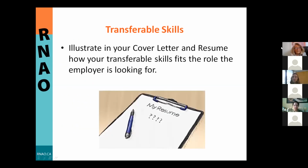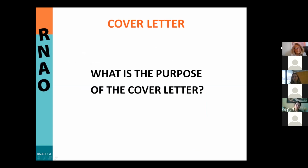Illustrate in your cover letter and resume how your transferable skills fit the role that the employer is looking for. Now, what do you think the purpose of the cover letter is? And you know, cover letters, resumes, we've all done it. But today, I'm just giving you some tips as a reminder.